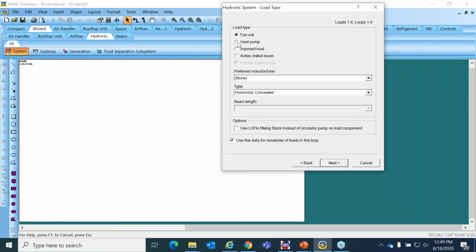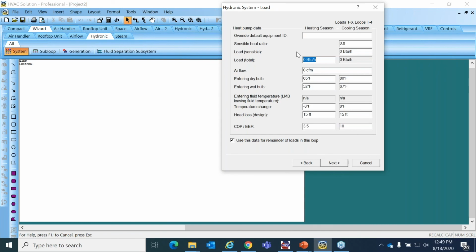Hit next. So I'm going to use a heat pump. I'm not going to put in a manufacturer. I'll just use no manufacturer, and I'm going to hit next. This is where I can put in the designation. I'm just going to put in the same thing here, and maybe a 2.5 ton heat pump. Got to make sure, is that 30,000? Yes, it is.